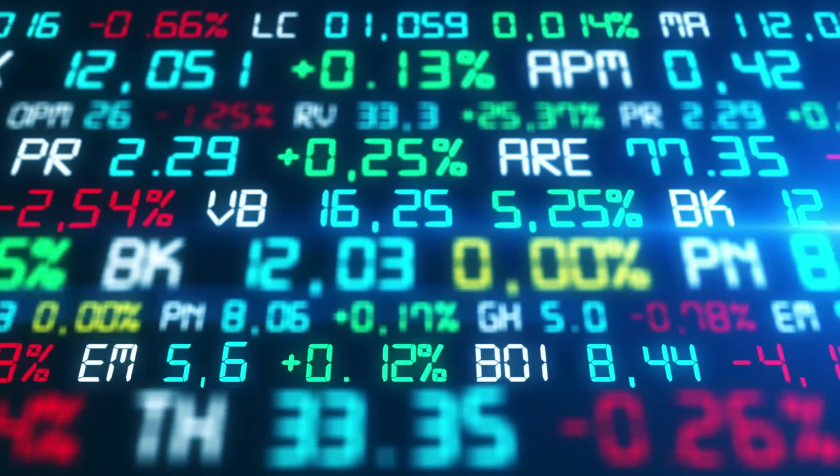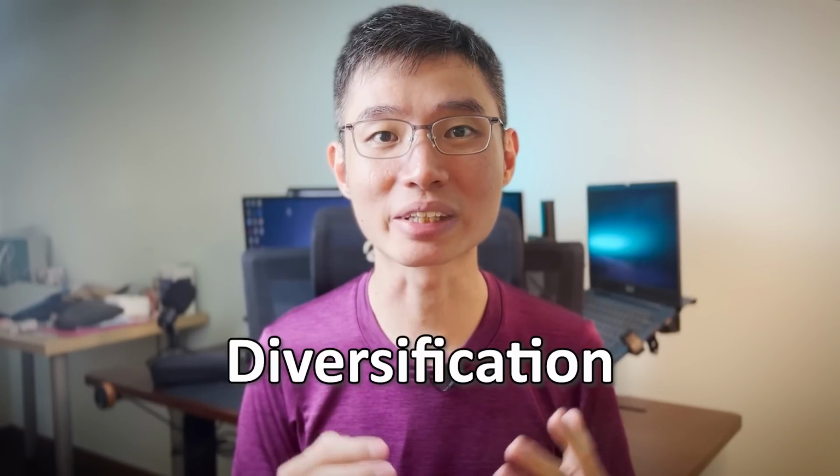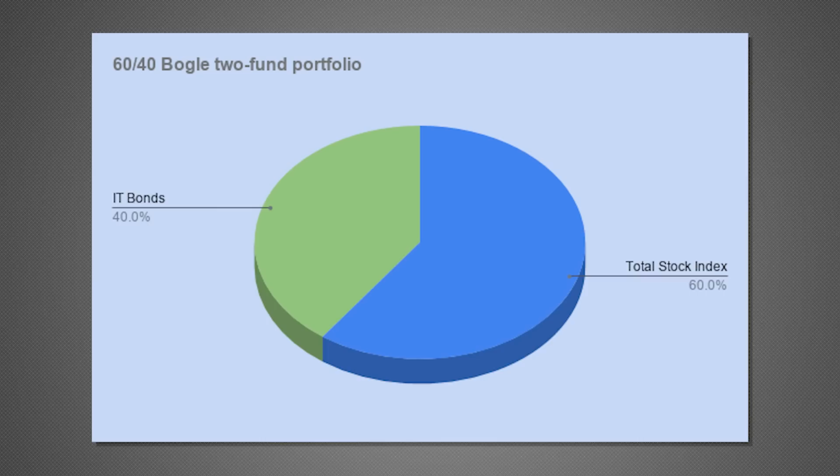John Bogle, the founder of Vanguard Group and index funds, suggested that the two fund portfolio could concentrate on a specific market, like the US market, which gives potentially higher returns over the long term, while at the same time having a bond fund to provide stability and a stable income, aka diversification. An example of a two-fund portfolio is 60% in US stocks and 40% in US bonds.